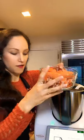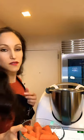All right, so here we have the carrots. Again, about 3 to 5 carrots. My robot says about 400 to 500 grams, okay? If your carrots are really big, 3 is fine. If they're small, do 5, all right? Don't worry about exact measurements, okay?